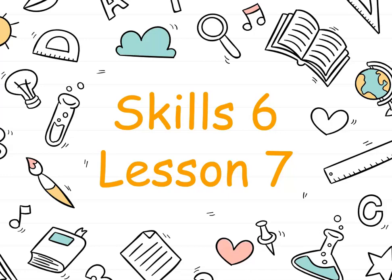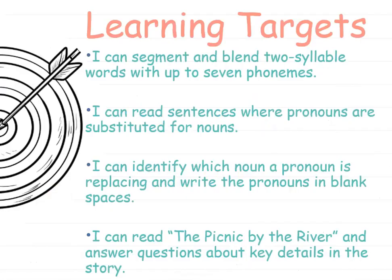Today, we're going to review Skill 6, Lesson 7. Let's look at learning targets. I can segment and blend two-syllable words with up to 7 phonemes. I can read sentences where pronouns are substituted for nouns. I can identify which noun a pronoun is replacing and write the pronouns in blank spaces. I can read The Picnic by the River and answer questions about key details in the story.